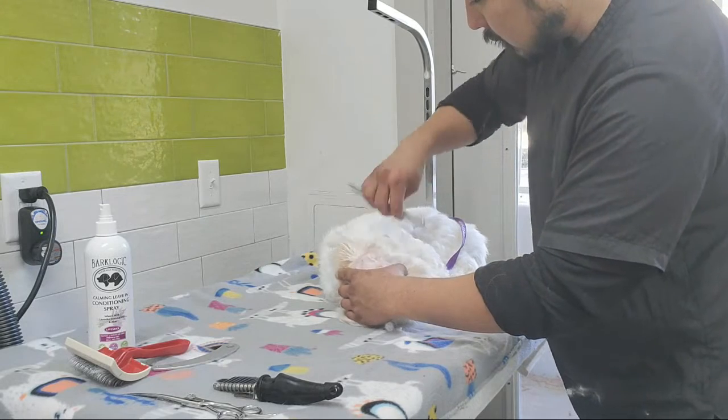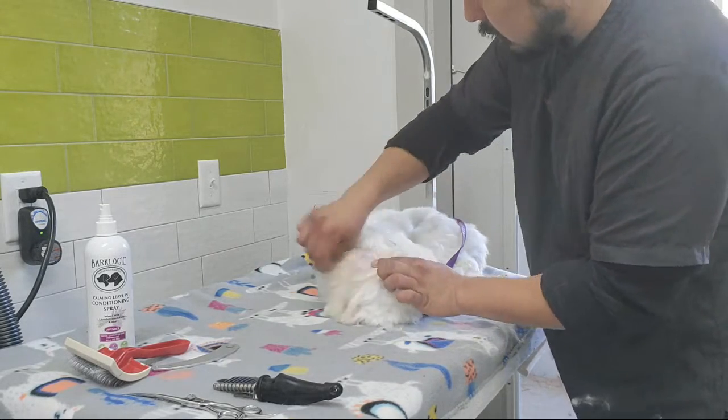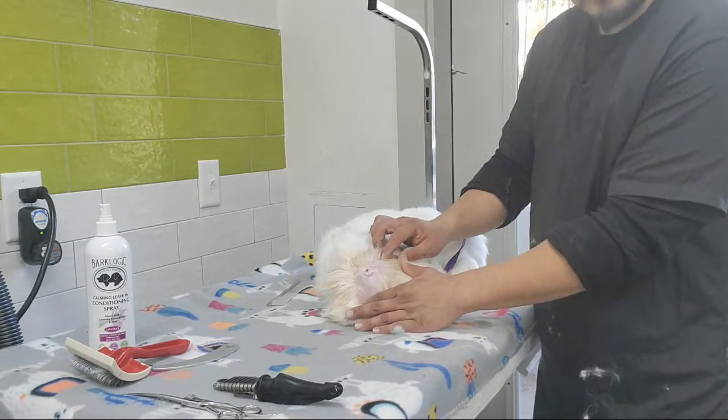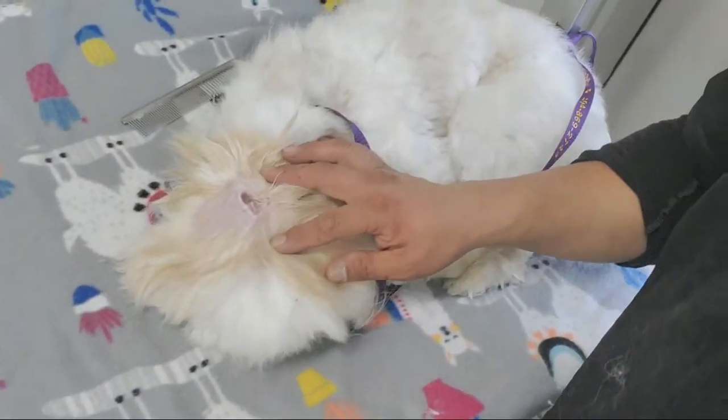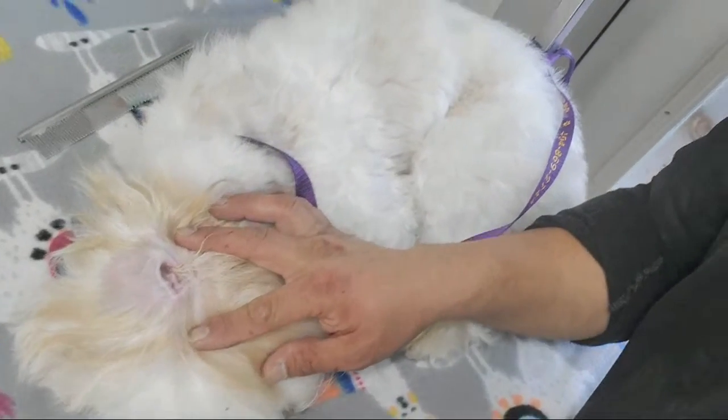Sorry, there's some mats in here. It looks like I'm going to have to pluck the ears as well. The ear canal is really full. Let me show you. Look at that. So there's a bunch of hair in that ear canal.